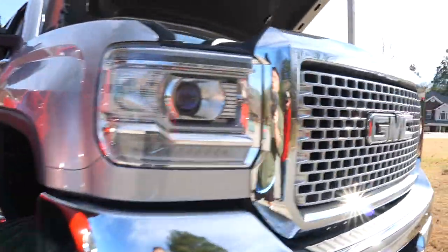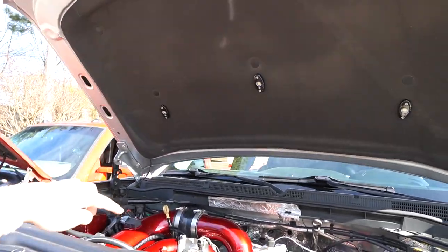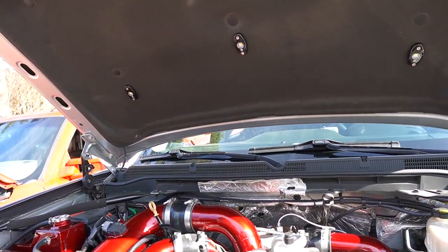I guess we'll go over your truck first, though. HSP piping, Stealth 64 millimeter turbo.